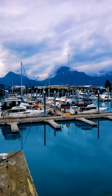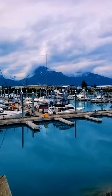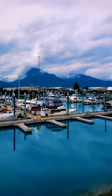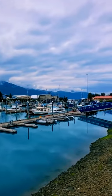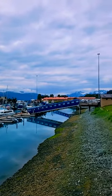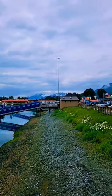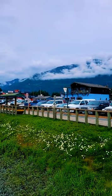So, we're here in Valdez, Alaska, at the small boat harbor. Everybody, a kind of 360 tour. You can actually see most of the town from here. A couple of restaurants. The only franchise restaurant is a Subway, and that's over by the Safeway.